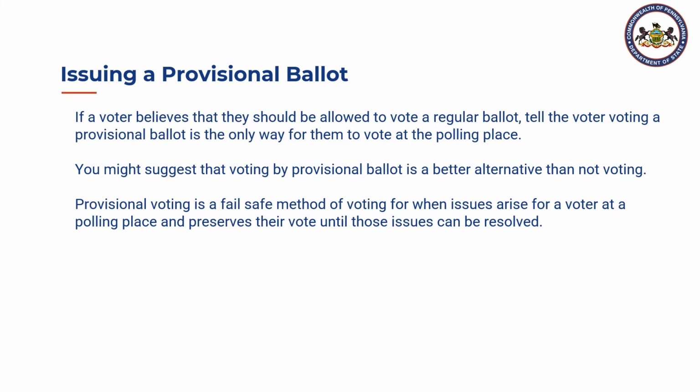If a voter believes that they should be allowed to vote a regular ballot, tell the voter that voting a provisional ballot is the only way for them to vote at the polling place. You might suggest that voting by provisional ballot is a better alternative than not voting. If they are concerned that the provisional ballot will not be counted, they should contact their county board of elections as soon as possible after Election Day so that they can state their objections before the board of elections decides whether or not to count their ballot.